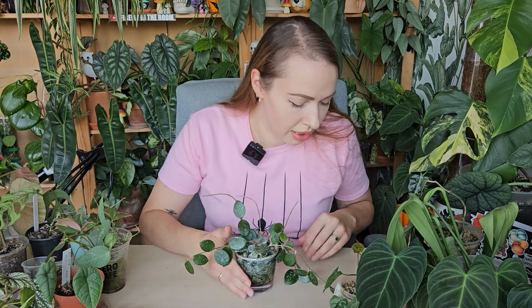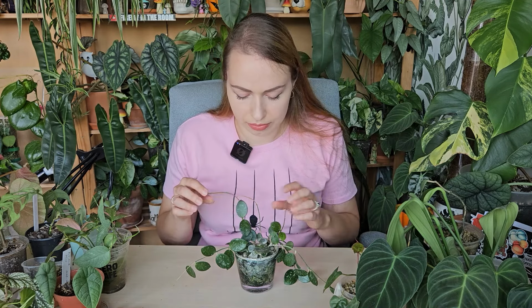But anywho, so right now I want to repot some of these little plants that I showed you, and I also have 3 Hoyas from my greenhouse that, since I'm gonna be having a little repot moment over here, I want to repot them as well, because, you know, let's use this moment. So I have 3 Hoyas.